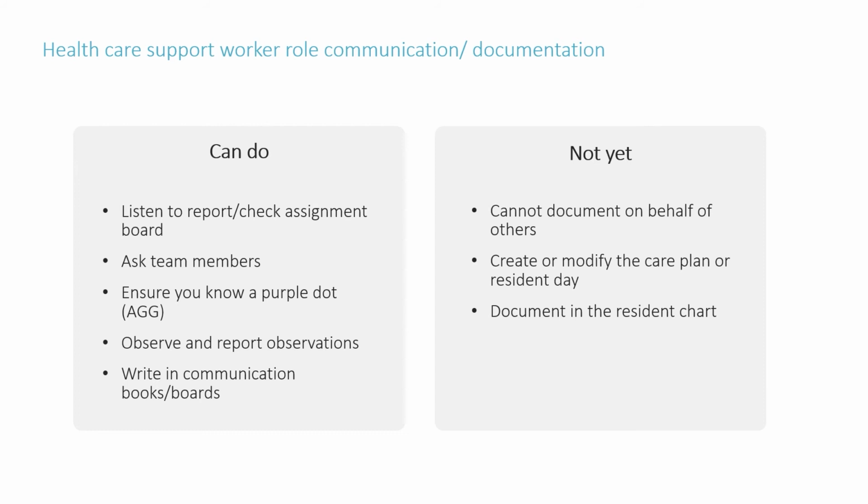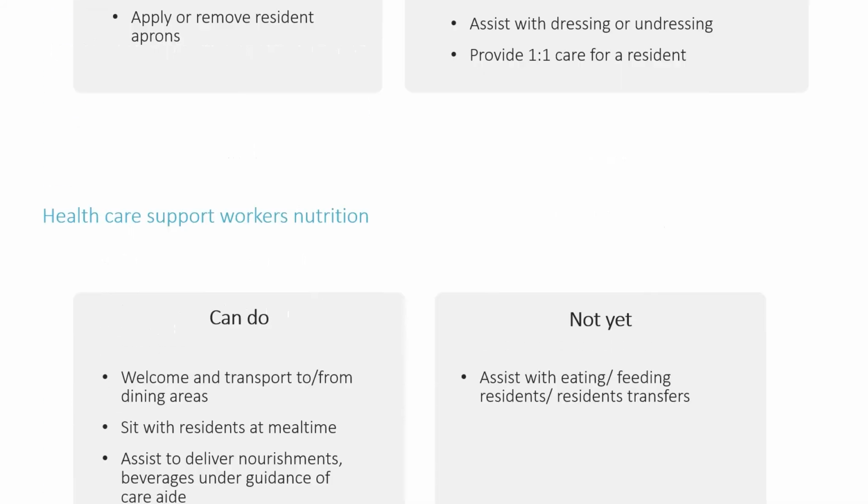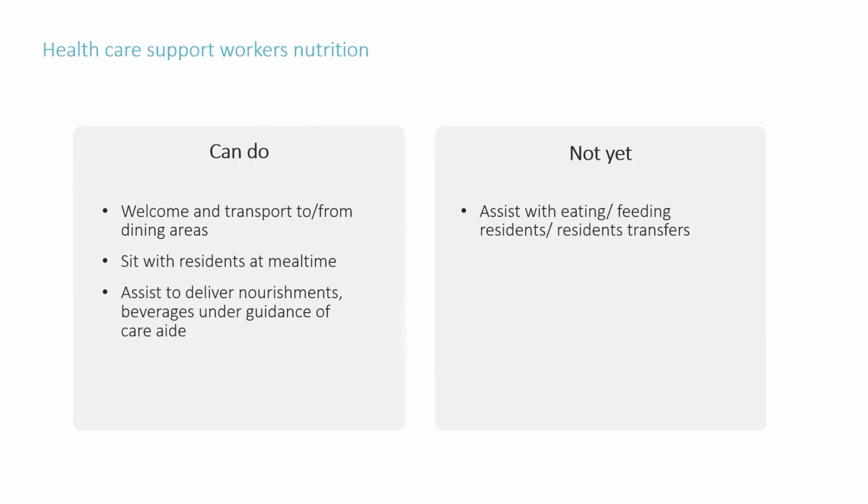When it comes to activities of daily living, certainly you can expect to be escorting people either to the dining room or recreation room, even a patio, supporting them to complete hand hygiene, applying or removing resident aprons, but not performing duties such as taking blood pressure, height, weight, or assisting with bathing or dressing, or providing one-on-one care. In addition, when it comes to meals, you can expect to be sitting with the resident at meal times or to be assisting to deliver nourishments under the care and guidance of a care aide, but not providing hand-over-hand assistance with feeding or resident transfers.